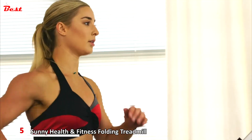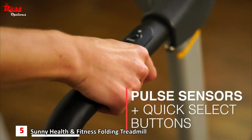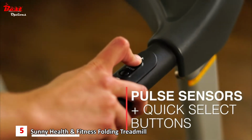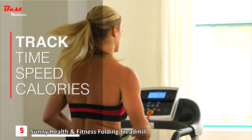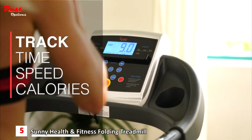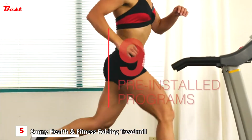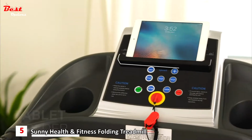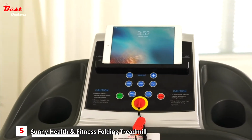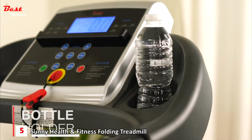Check your heart rate or increase your speed instantly with the handrail pulse sensors and quick select buttons. Glance at the multifunction backlit console to track your time, speed, and calories burned as you exercise. Vary your workout intensity by using the 9 pre-installed cardio programs. Stay engaged with your favorite apps with the tablet holder or cool down with the convenient bottle holder.